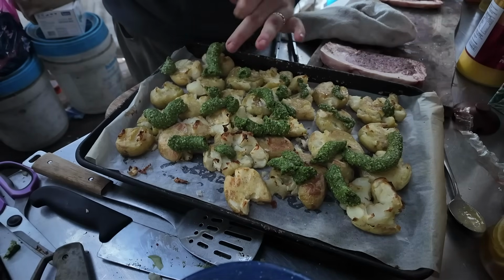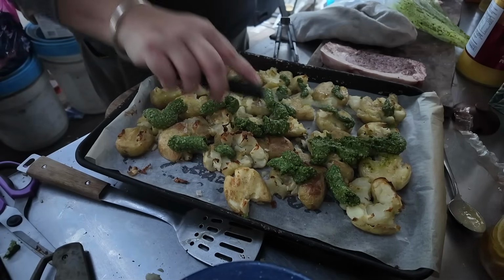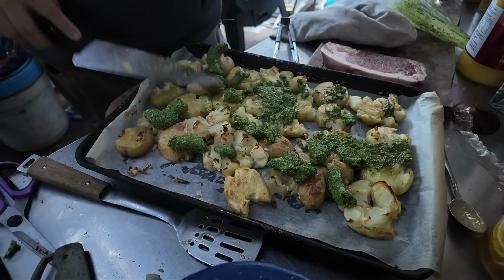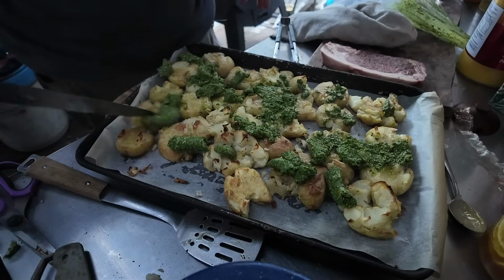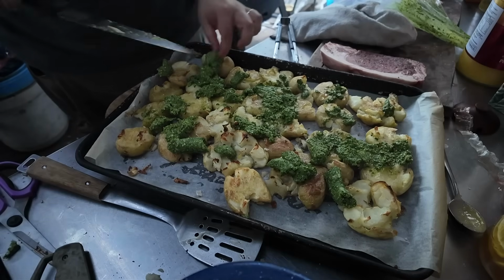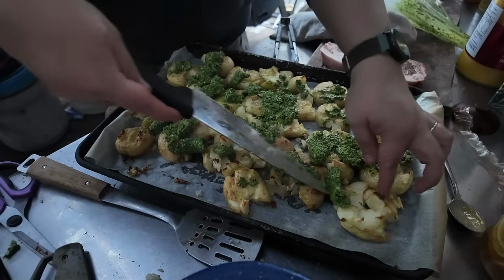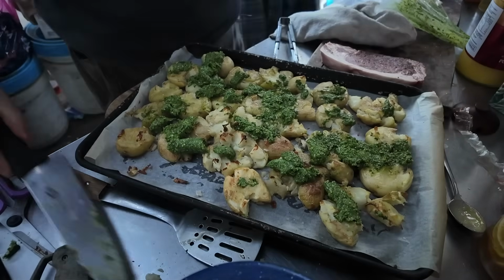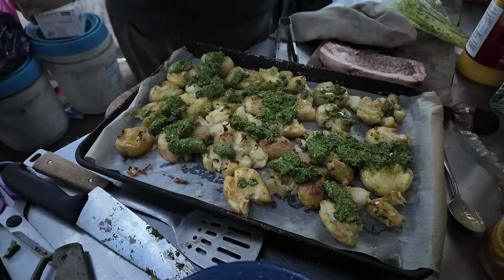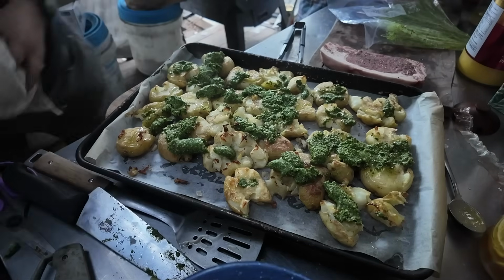So I'm just going to do that, and then I will just move it around on all the potatoes so it's not quite as effective to look at, but it's going to be tasty. And we're all about easy and simple and tasty rather than aesthetics. I'm just going to drizzle it with just a touch of olive oil, and stick it back in the oven for 10 minutes while I get everything else done.